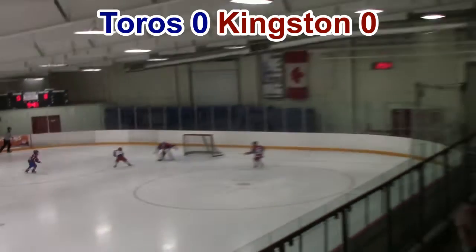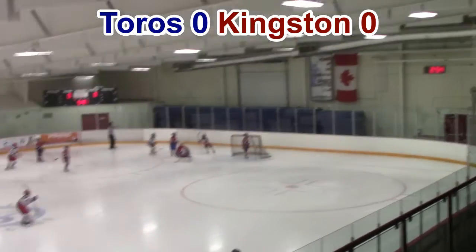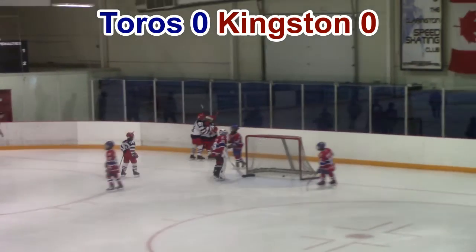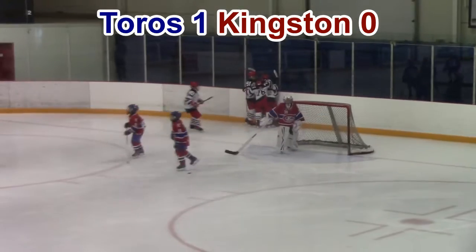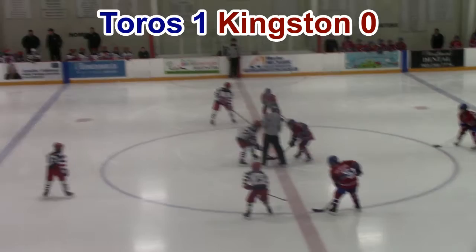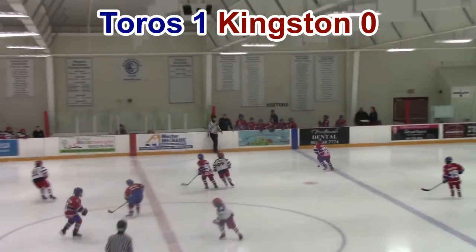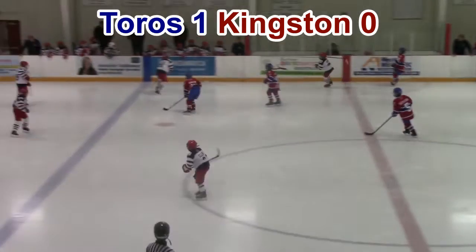Chance there throws it at the goal. Big chance for Ellis, and he scores! Toros open up the scoring. Not even 20 seconds into the game, it's 1-0. Ellis opens up the scoring, his second in 2 games. He had one in the 5-3 come-from-behind victory yesterday.